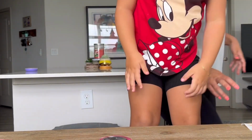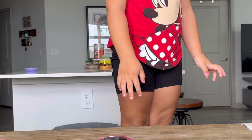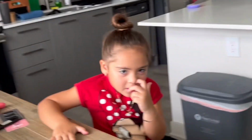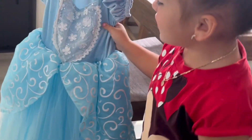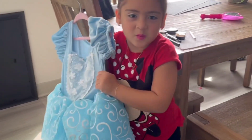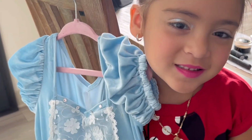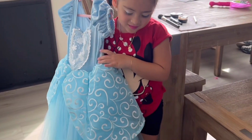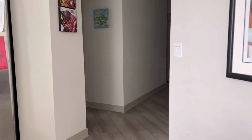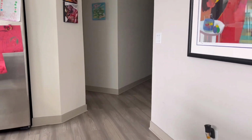Okay, here we go. Should we show them the dress first? Okay. Look what it looks like. Ooh, so pretty. It looks perfect. Yes. Okay, let's go put it on. All right, introducing Cinderella in the Magical Disney Parade.